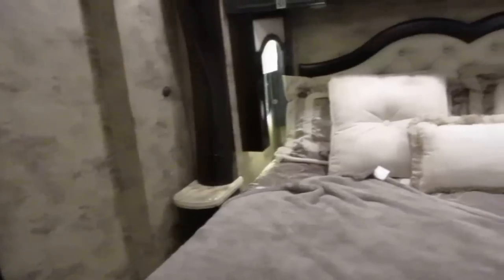Look at those beautiful residential doors. Gives you some privacy from the front to the back, but there's no reason for anybody to come back here in your area of the coach, and they can use that half bath up front.